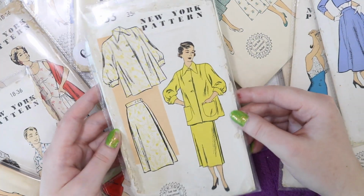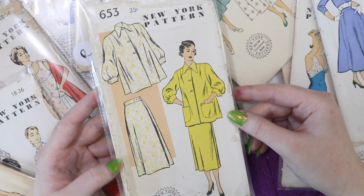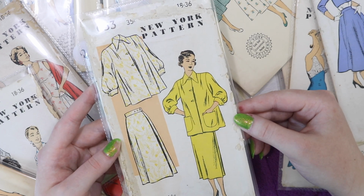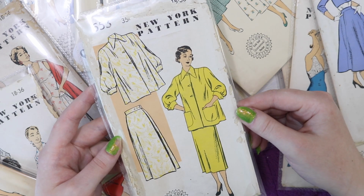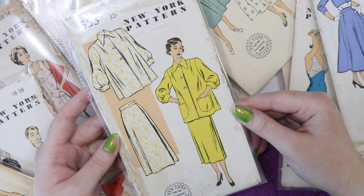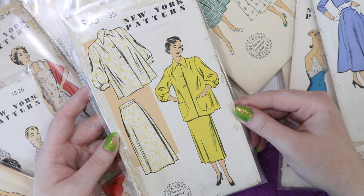This is another one with the 600 numbers, so this would be earlier, and this one has a badly eaten envelope by whatever insects got into this box. Luckily, by the time they came to me, there were no insects left to be found, but some of the envelopes had definitely been damaged by them. This is a maternity pattern for a pencil skirt, or a wrap style skirt with an adjustable waist, and then a smock jacket that isn't fitted at all through the waist.